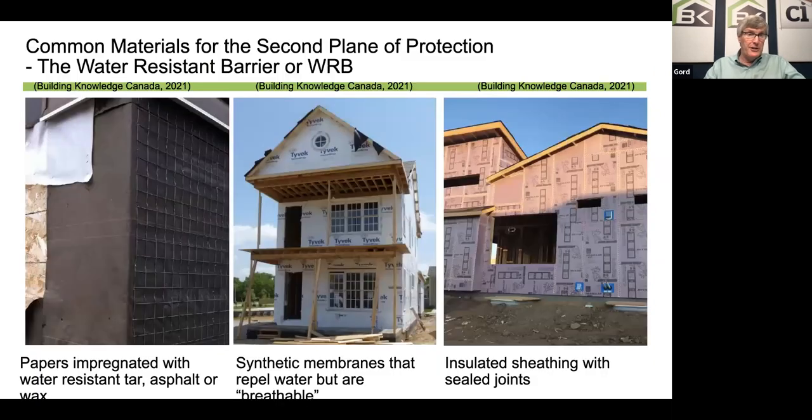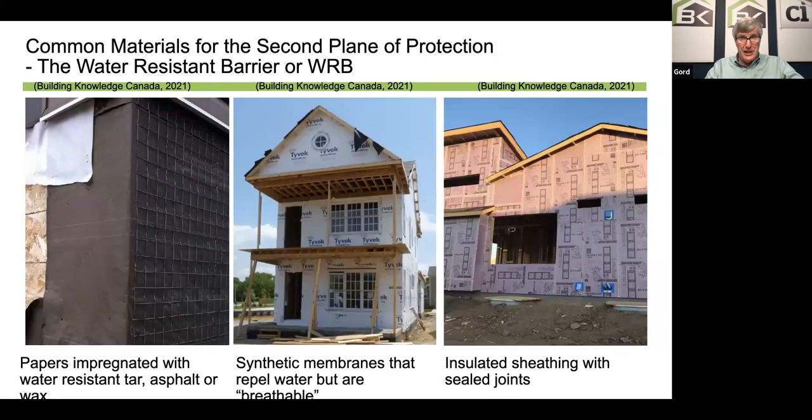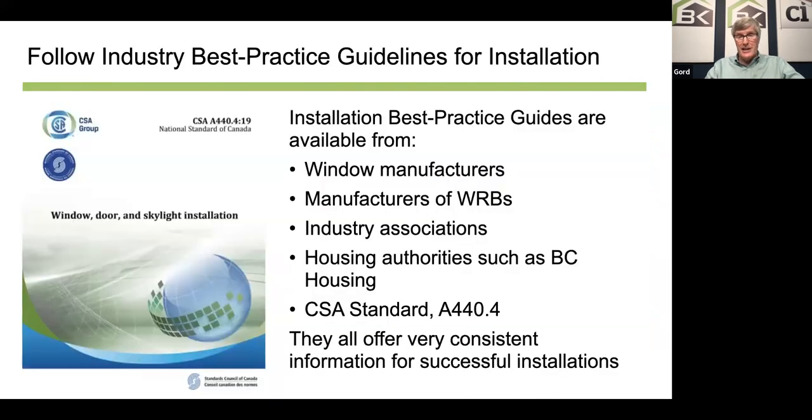But you'll notice on this slide the building paper on the left, synthetic house wrap in the middle, and then a foam sheathing with sealed joints acting as the plane of protection, and we're going to chat about that. And then we would say there are some pretty good standards in Canada for proper installation, because we said the materials themselves aren't what fail, it's at the penetration.